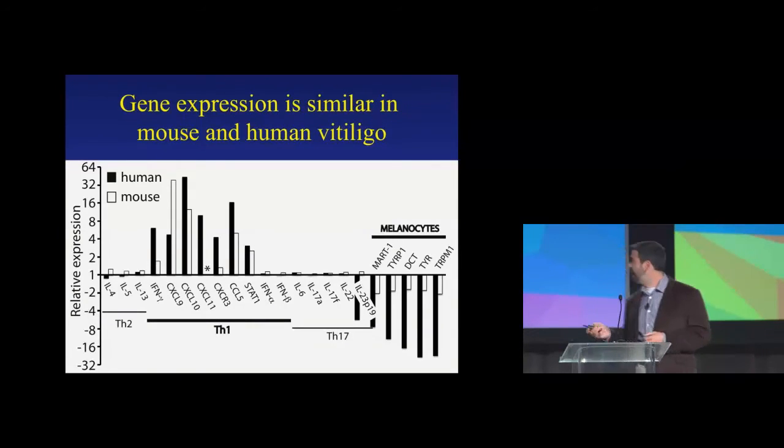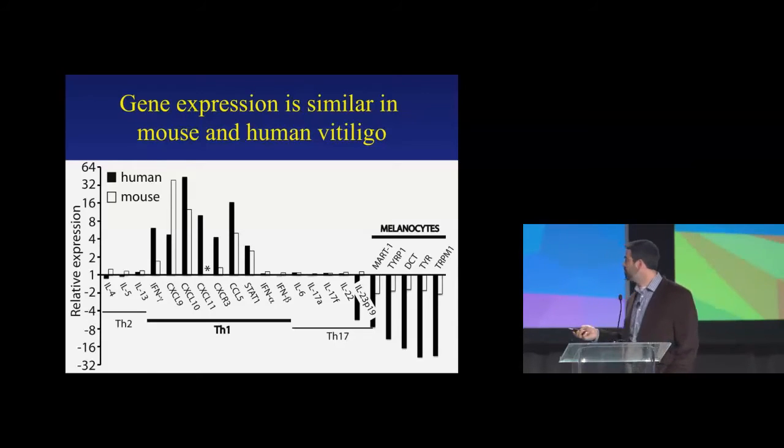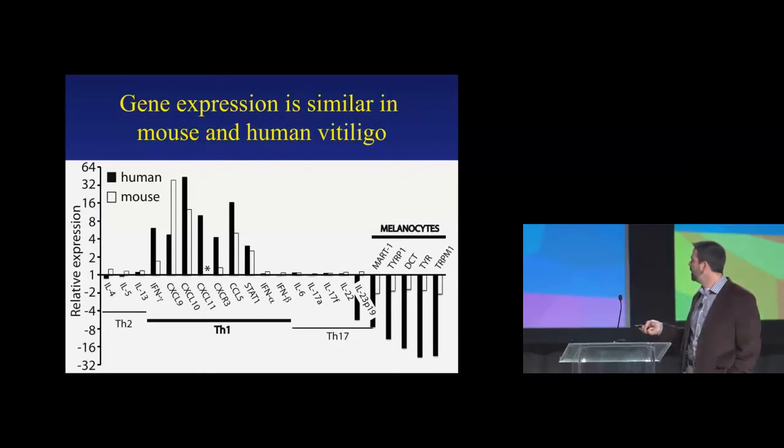So when we did that, here I have human expression in black bars and mouse expression in white bars. We're very happy to see that it looked very similar. So we saw the same genes in the mouse model and humans. We saw loss of melanocytes, which we were expecting to see, and that was encouraging. And then what we saw was really just one pathway. One inflammatory pathway was activated, and this was the interferon gamma-driven pathway. So we saw really no representation from the Th2 pathway, nothing from the Th17 pathway. In fact, p19 was suppressed in human vitiligo skin at a high level.